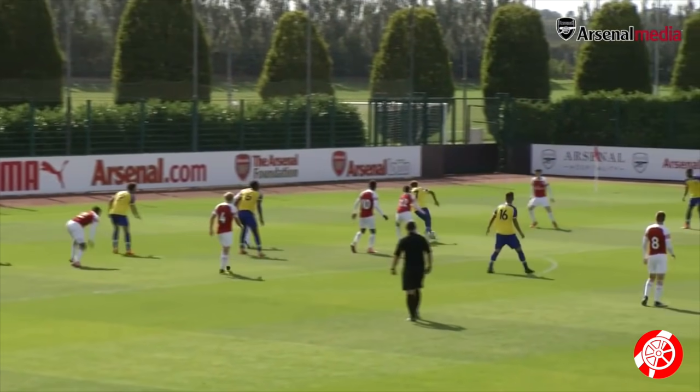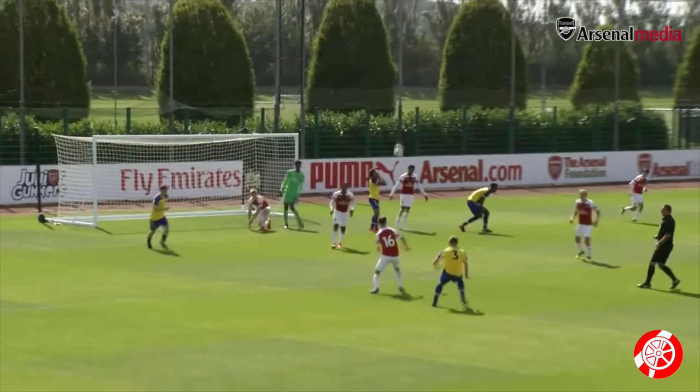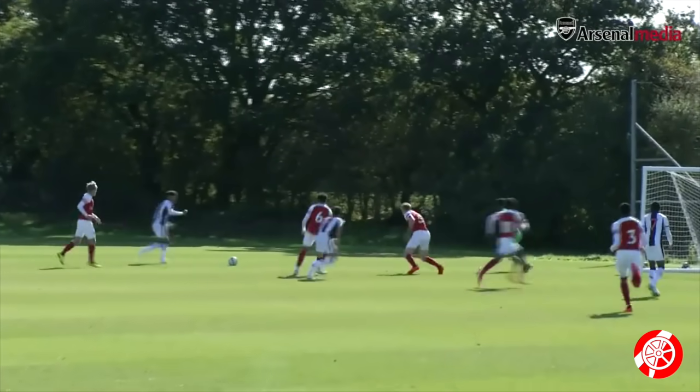Comes out to Ledwidge, it's his crossfield pass, it's Rabis who can turn and shoot, saved by Okonkwo, and Norton's effort blocked by McGuinness. Well, it's a pass that's gone astray, West Brom have it. This is Sol, this is Rogers. It's a good save by Okonkwo.